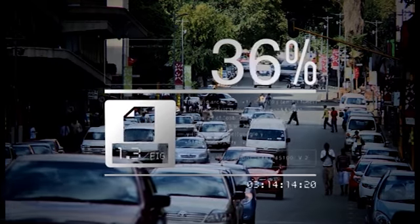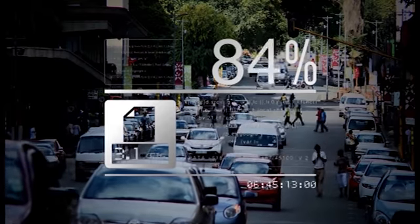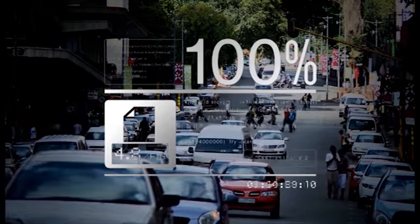We have currently developed a working prototype based on information collected from the City of Johannesburg. To fully implement the innovation, we will require access to information for the entire province.